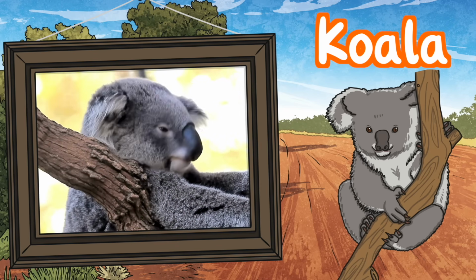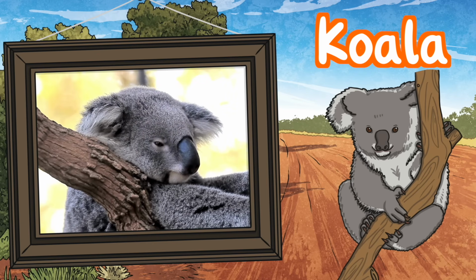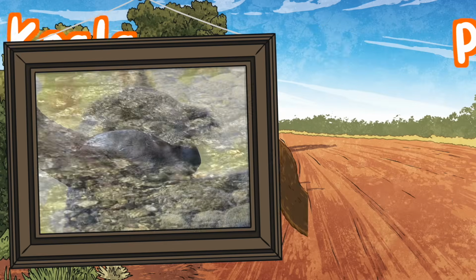They are herbivores, and their favourite tasty treat are eucalyptus leaves.